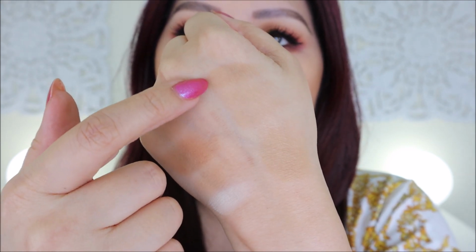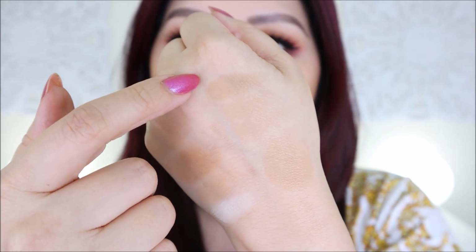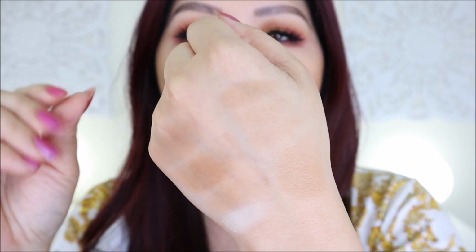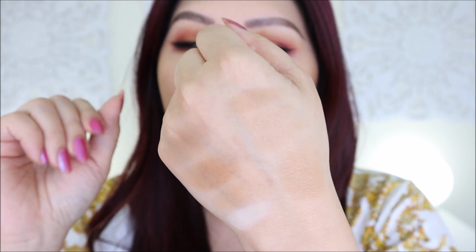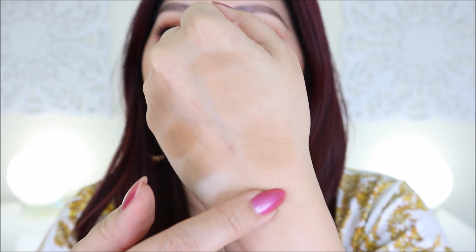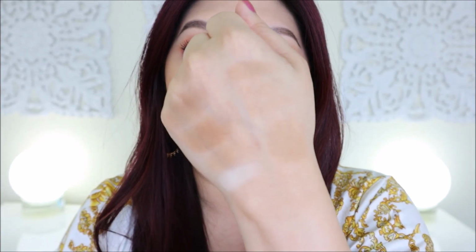And then these 3 shades are the Hidden Contour, the Full Shot. These are also really good. I think Misha, ABH, these formulas almost feel like they're dry, but dry silky. It's hard to describe for me. And then I love all of these. I use these all the time, every day.